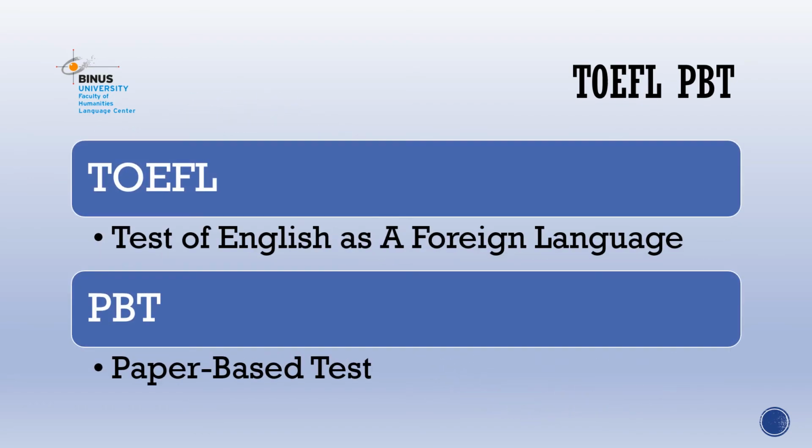It's different with TOEFL PBT. What does TOEFL PBT stand for? TOEFL Test of English as a Foreign Language with PBT, paper-based test. It means that the test will be held using paper and pencil-based test.